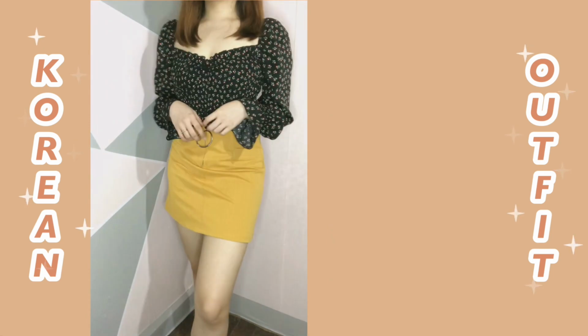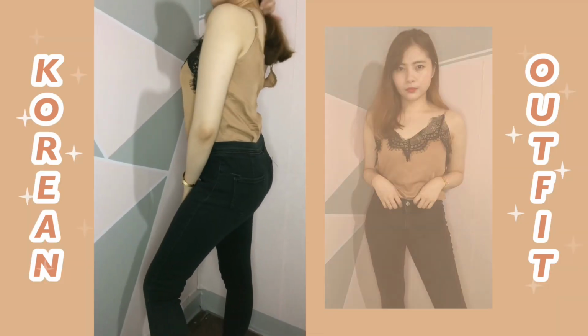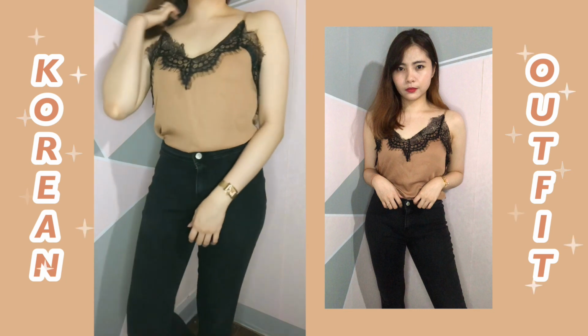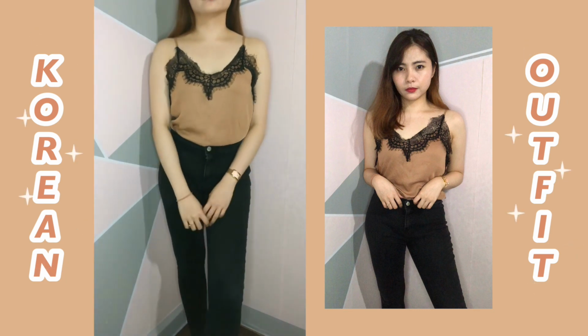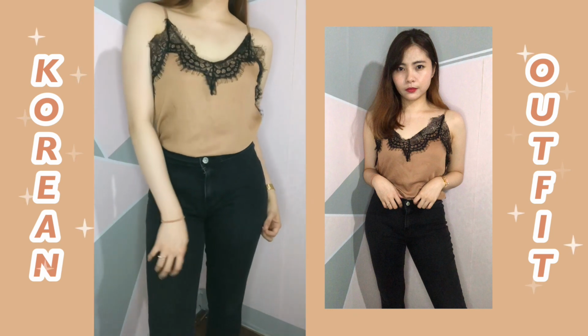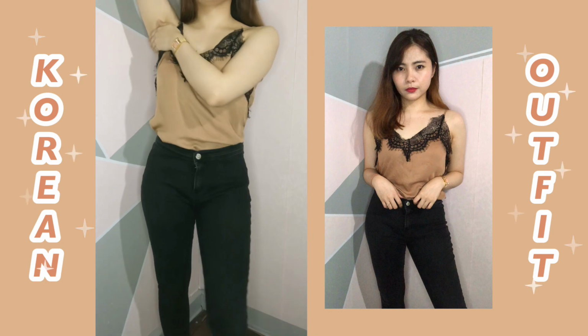Hold on a second. And next for our seduce outfit, charot! This top is from Ukay-Ukay and the jeans is my personal na pantalon. You can wear this for party or casual attire. Ano na? TikTok pa, girl!